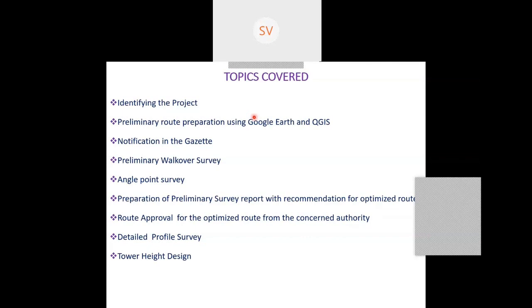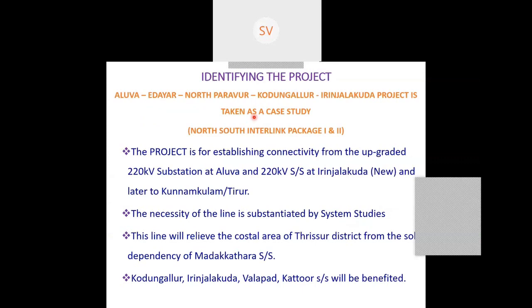So for simplicity, I am taking one case study where we have already carried out survey, detailed profile surveying and DPR, everything. So I am taking the project Aluva, Adayar, North Paravur, Kodungallur, Irinyalakuda as a case study. In KSEB, we call it the North-South Interlink Package, phase 1 and phase 2. Phase 1 is the Kodungallur Irinyalakuda portion, phase 2 is the Aluva, Adayar, North Paravur, Kodungallur portion.